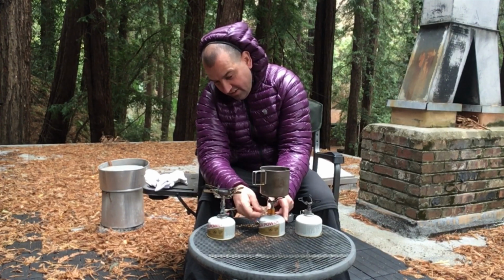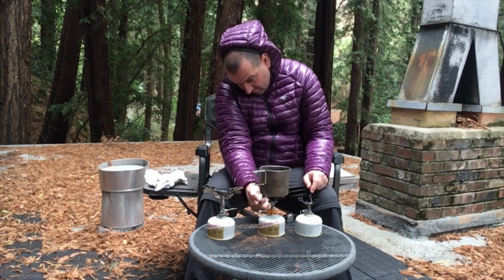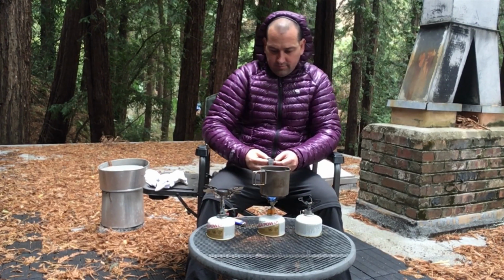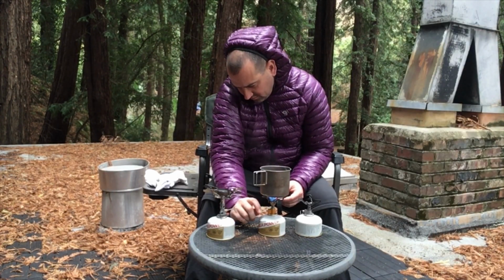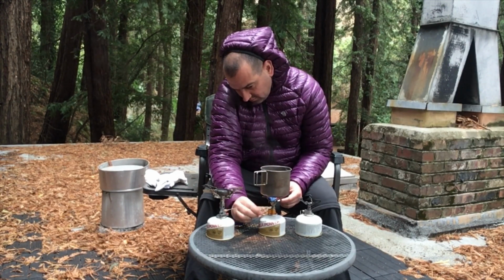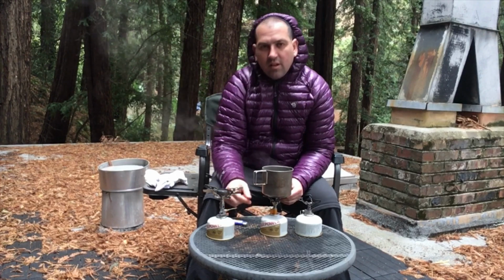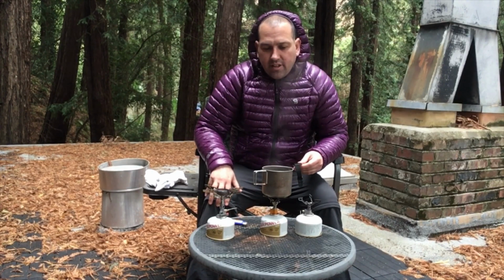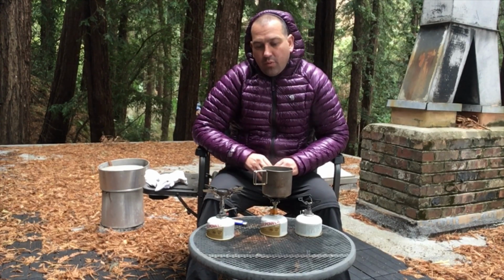It's pretty stiff. This one's got kind of a stiff handle on it. Okay, so obviously it's louder, but I got a rolling boil and the water is sterilized. It also boiled 10 seconds faster than with the Soto Windmaster, which is interesting.